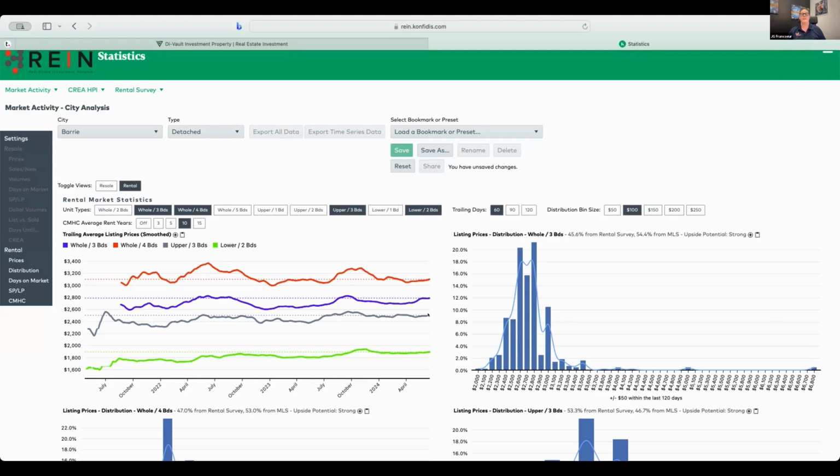This is why duplexing, adding an accessory suite, a rental suite, a basement suite, an ADU makes so much sense. If you look at an upper 3-bedroom at $2,500 and a lower 2-bedroom at $1,900, put those two together, that's $4,400. There's no way you're getting $4,400 from a single unit, whether it's a 3-bedroom, a 4-bedroom, or a 5-bedroom. So you're decreasing your risk, but you're increasing your revenue and your profit overall. It's a win-win all around.